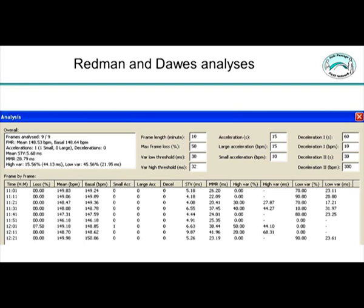Furthermore, one could indicate how often you wanted the analysis to be repeated. Here, for example, every 10 minutes, where one could look at the mean heart rate, the basal heart rate, large and small accelerations, short-term variability, and then also the mean minute range, which is an indication of the long-term variability. And the same information could be obtained from the maternal heart rate.